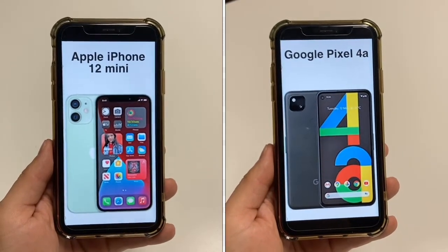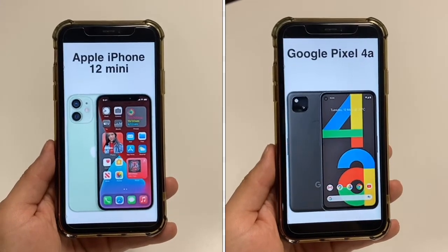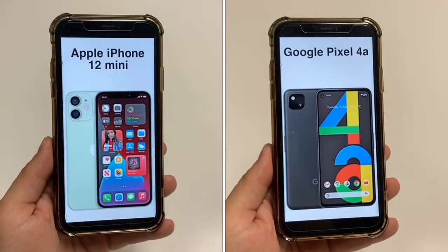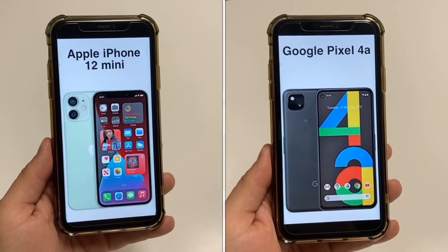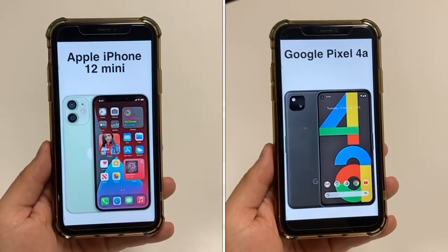The Pixel 4a also does have that headphone jack, so it might save you in certain situations if Bluetooth fails or you just want to use physical headphones. And the USB Type-C port is great if you have other devices that have the USB Type-C port, such as your Chromebook or Windows PC or iPad and stuff like that.